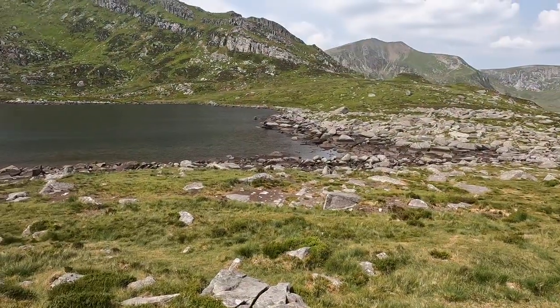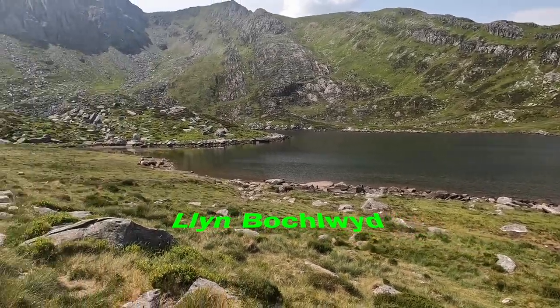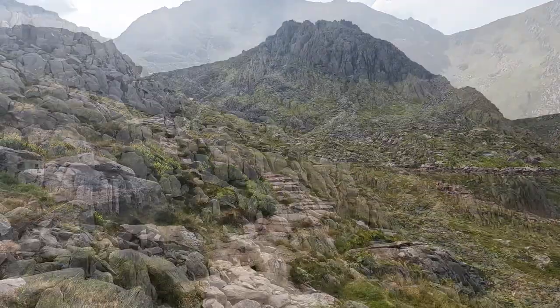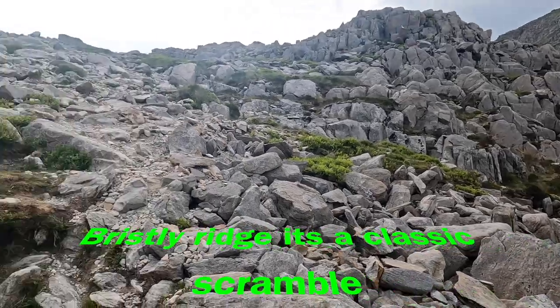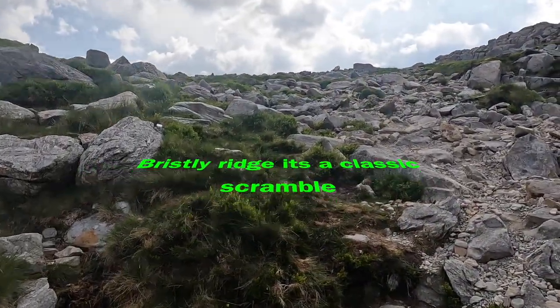Right then, we've reached Llyn Bwlch Llwyd. But we're going to carry on this path now, which will take us all the way up to Bwlch Tryfan. That's Bristly Ridge in front of us. And we're going up to the south side of Tryfan.